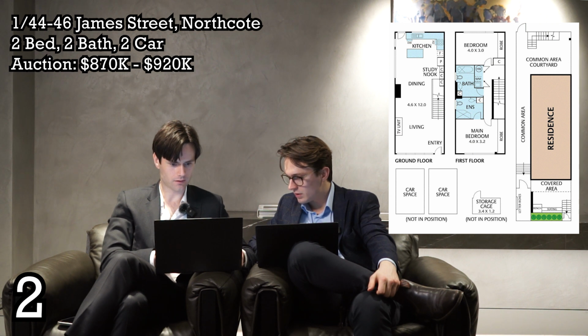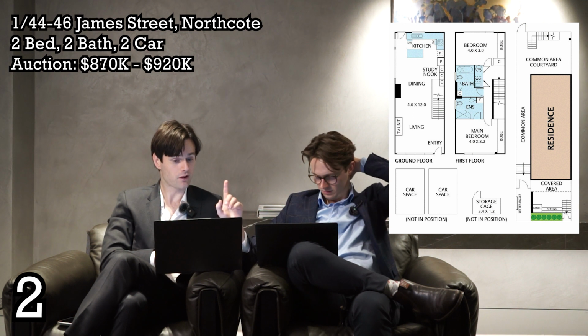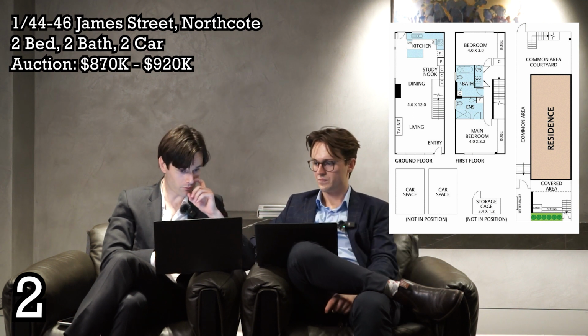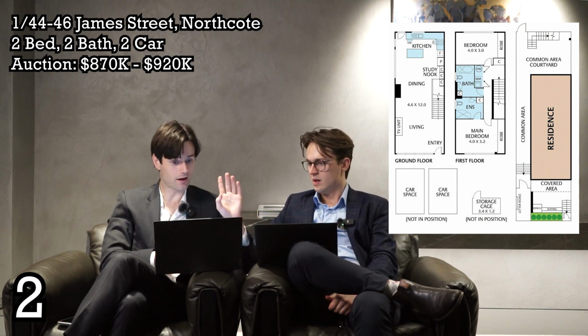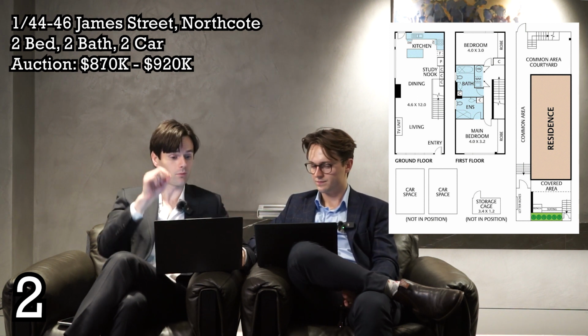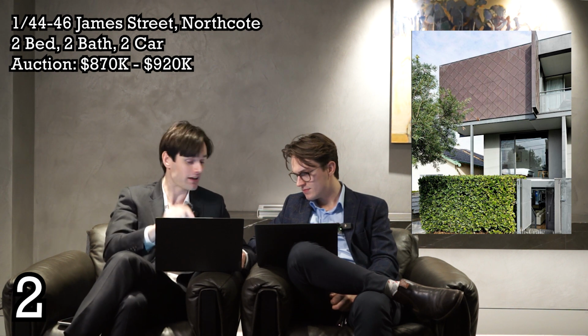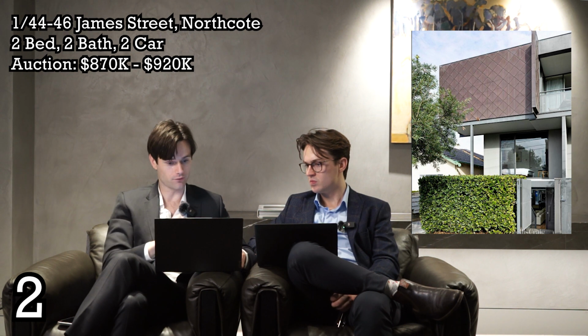Go down, Ben. You're number 2. I'm just trying to double check because I wanted to compare. Yes, that's right. So a similar quote range to the property that we picked for number 4. This one is 2-bed, 2-bath, 2-car, so the same arrangement, and it last sold for $640,000 in September 2011. Same year as that original property, similar price, but being quoted at a different range.